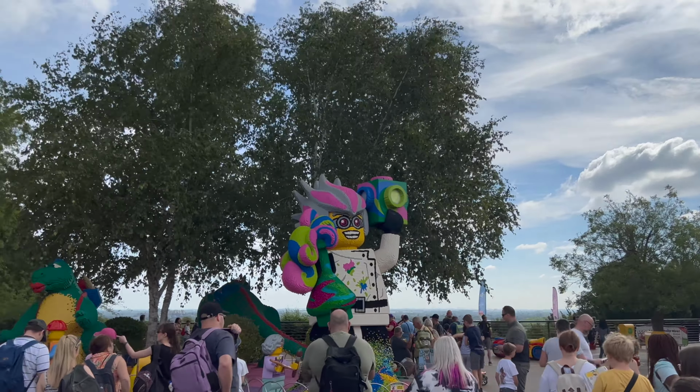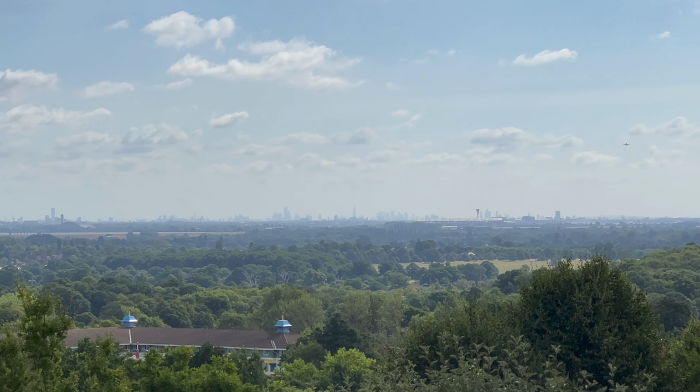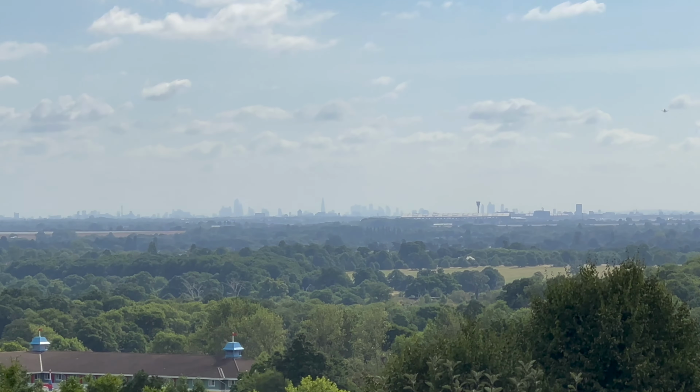When you go further down, just before going down the steps, you're treated to a fantastic view because Legoland is a bit higher up. You get to see Windsor Castle, Heathrow Airport Terminal 5, and the London skyline. And it's just brilliant.